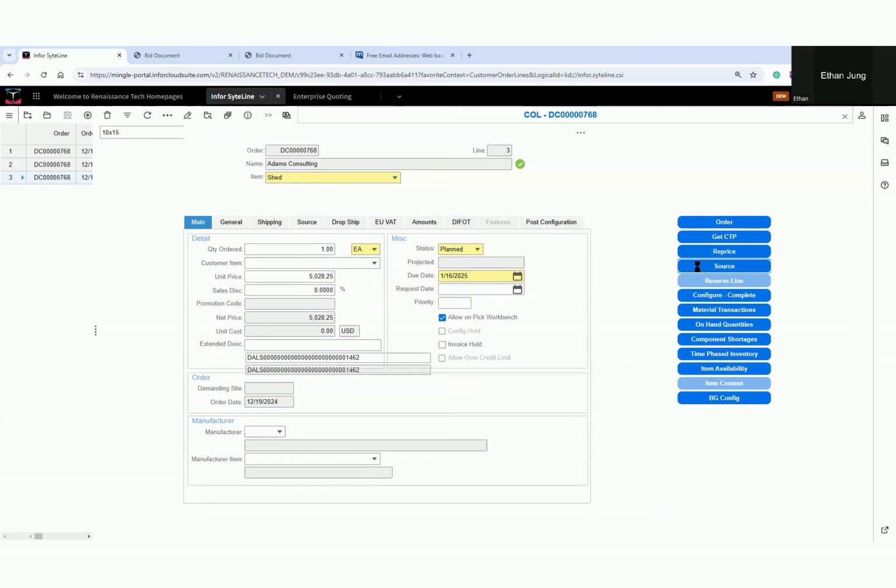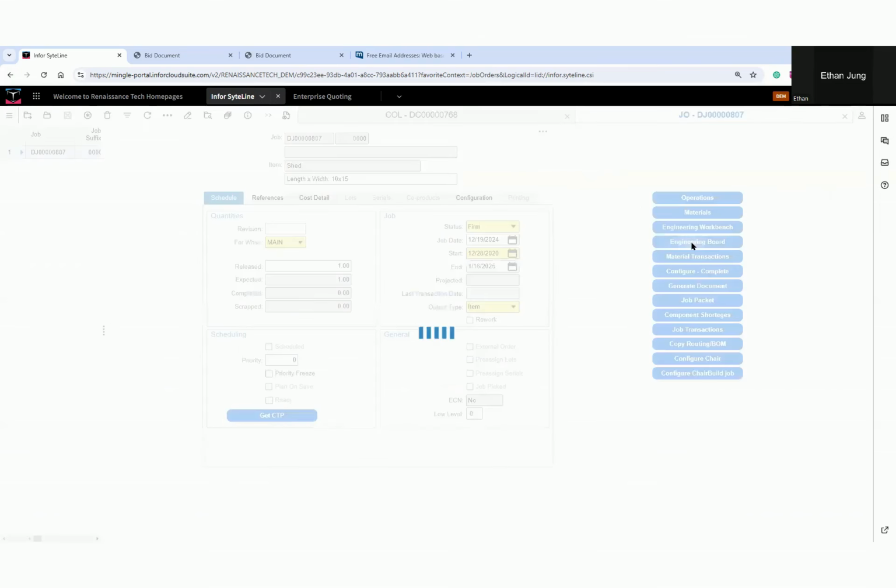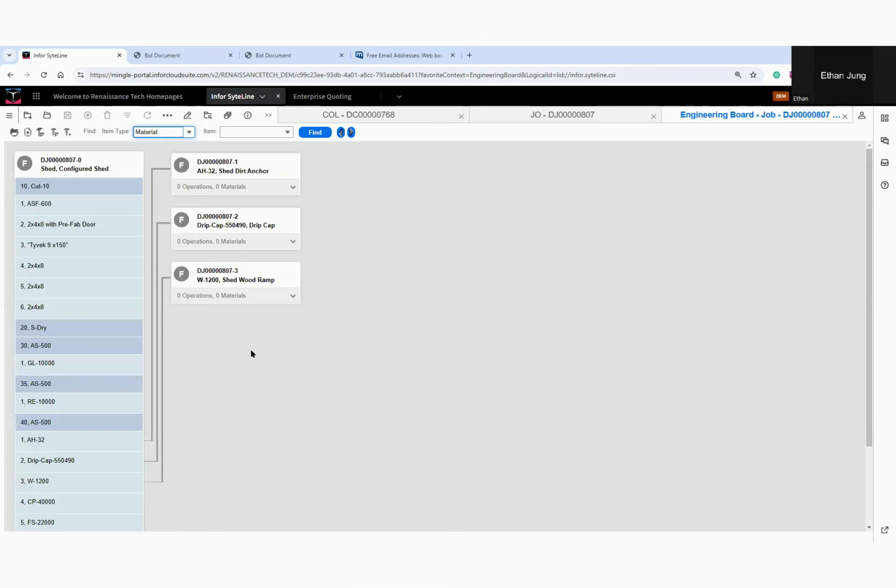And what it's doing now in the background is collecting all the information and creating that bill of materials dynamically based on the CPQ business rules. I'll go to source and we're going to go now to the engineering board. And this is just an example of the shed, but we can see here is that shed, as well as here's that drip cap that we talked about earlier, as well as the anchors and that wood ramp.